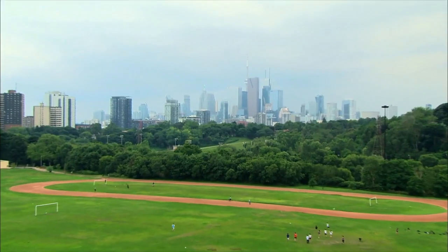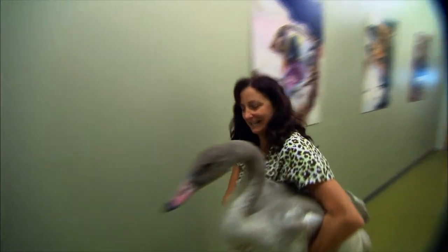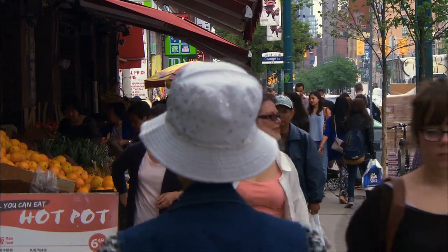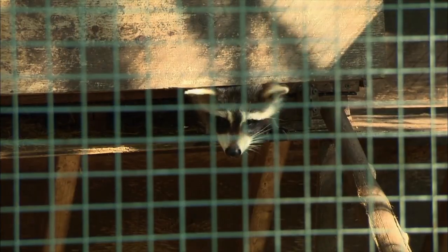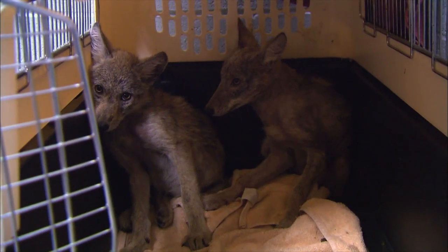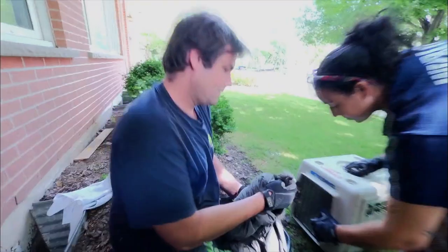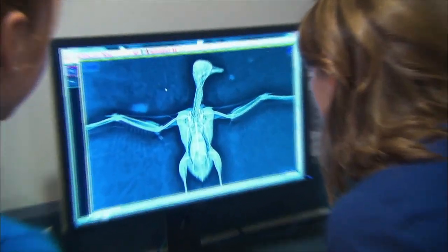It's known as the city within a park. The Greater Toronto Area is home to one of the most diverse urban wildlife populations in North America. Here, more than 6 million busy humans live alongside 350 different species of wild animals. When wildlife clashes with urban life, it's usually the animals who lose. That's when Toronto Wildlife Center steps in, saving animals one day at a time.